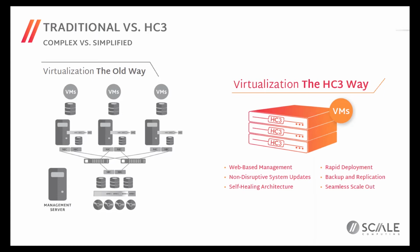Again, just looking at the hardware compatibility list, understanding if this is going to degrade performance. Do I get any benefit of adding newer, more powerful hardware, or is it all going to default back to the lowest common denominator? A lot of things go into that and just make it very challenging to manage that infrastructure. Now, virtualization the HC3 way, very, very easy.